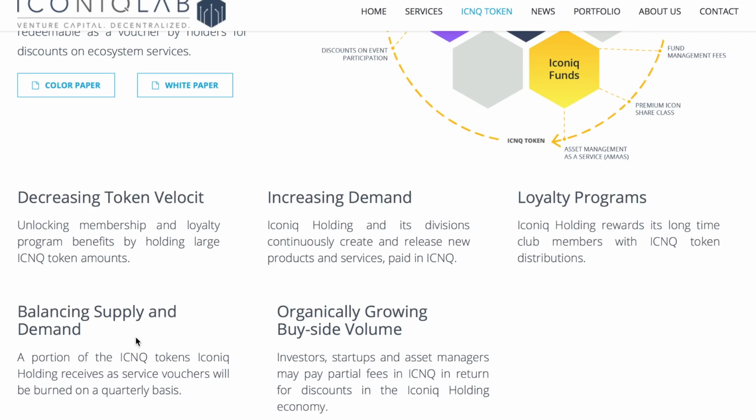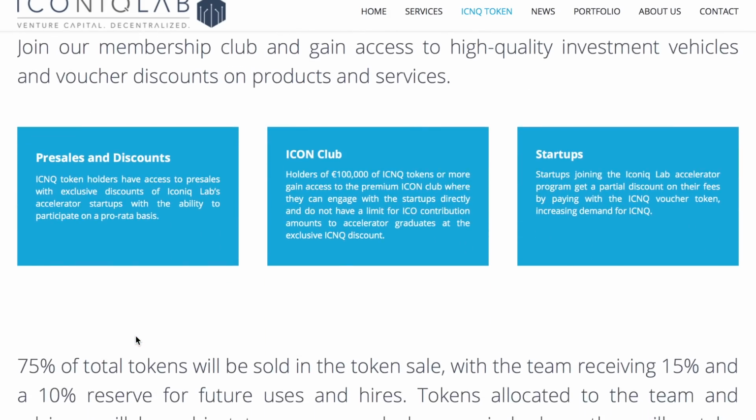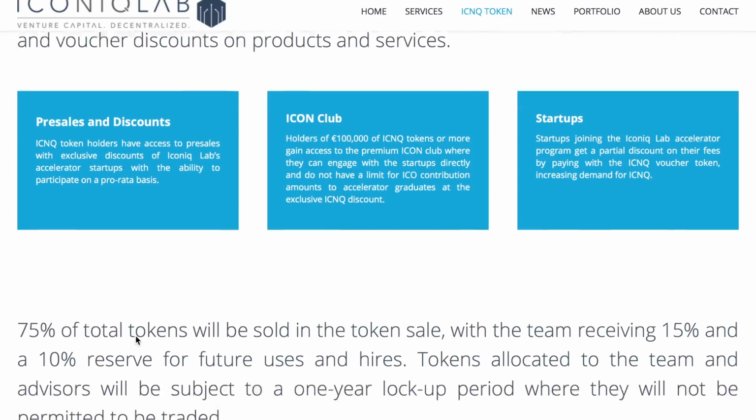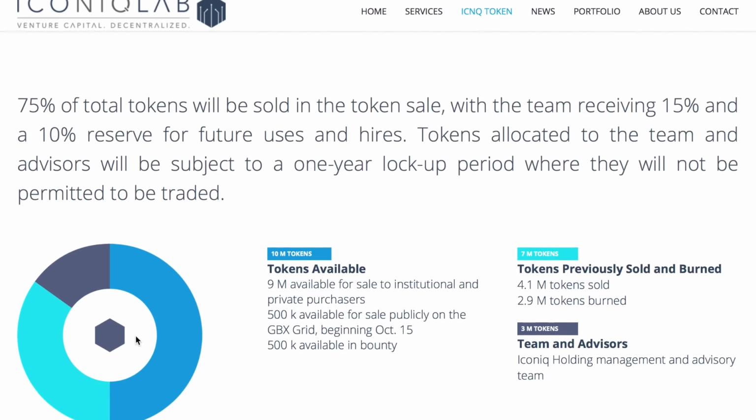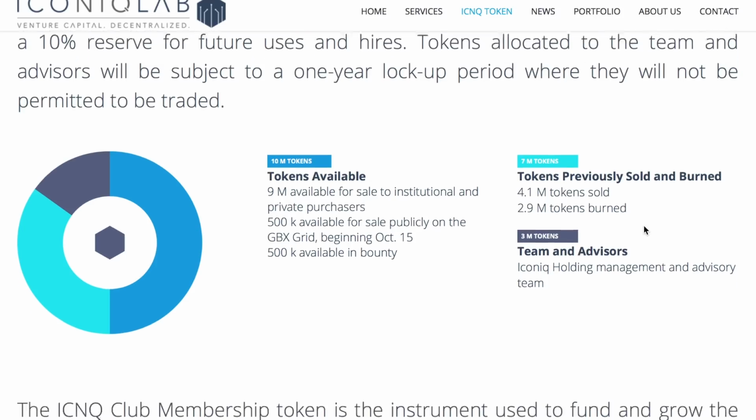Loyalty programs, Iconiq Holdings rewards its long-time club members with token distribution. Get yourself a handful of these tokens. Join the membership club. Gain access to high-quality investment vehicles. 75% of the tokens will be sold in the token sale, with the team receiving 15%. And here are the numbers we mentioned earlier. 10 million tokens available. Previously, 4.1 million tokens sold and 2.9 million tokens burned. I like the word burn. Let's decrease that cap, the amount of outstanding coins, and it brings the token value up in a normal market.